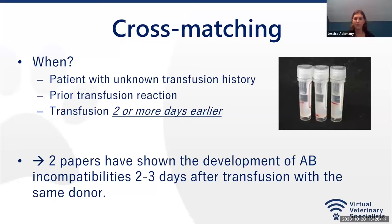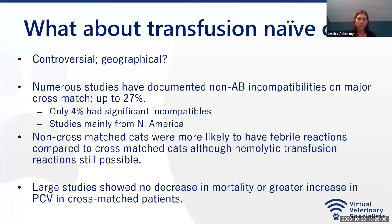Previously we would say about 3 to 4 days, but there have been studies more recently showing that cats can form antibodies to blood that they had just received in about 2 days. So we should change that rule to cross-matching them 2 days after their first transfusion. But now a big area of controversy is, what about our transfusion naive cats? Okay, so this is controversial, and maybe it is based on your geographical location.